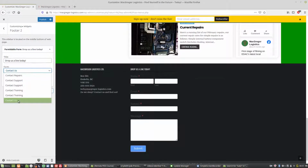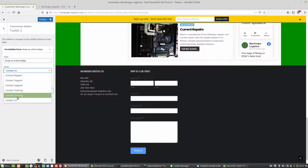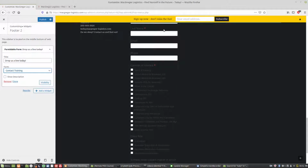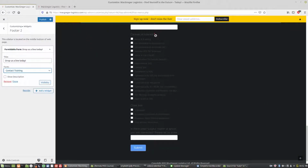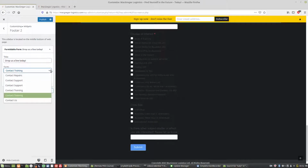So just for the sake of argument, let's say we want to change it from contact us to contact training, let's say. This is why I don't use contact training on my footer, because see, it's massively long. But for free, just by adding the Formidable Forms plugin, I can get people to enter their first, last name, their email, their phone number. You can decide, with the little asterisk, whether it's information they must provide or not. Then, courses of interest. Incidentally, most of the widgets allow you a different field for putting a title in. The title is distinct from what the content of the footer will be.